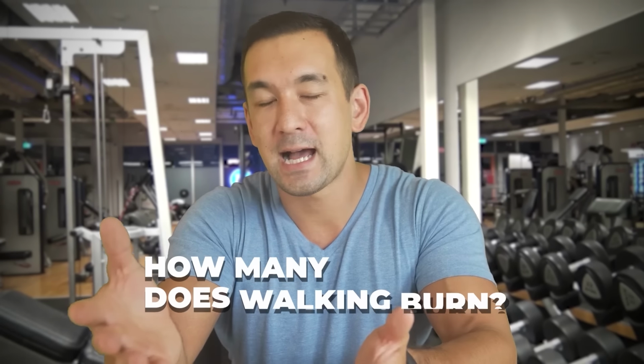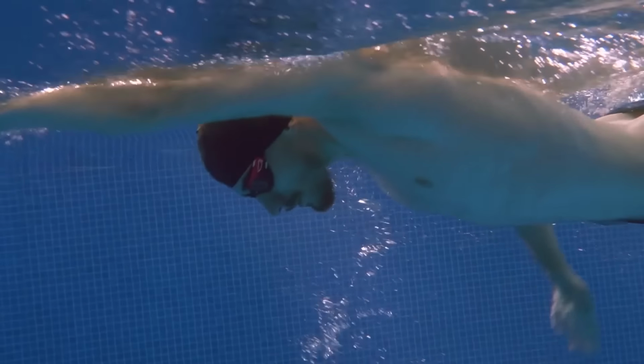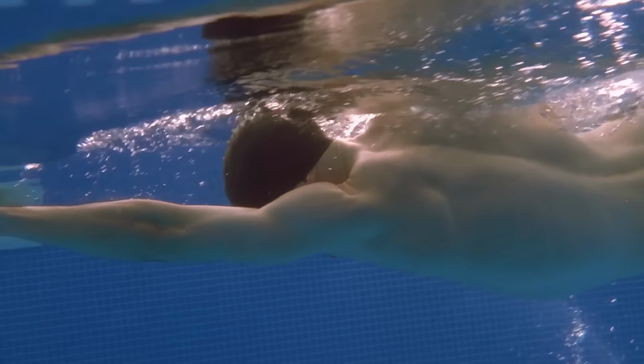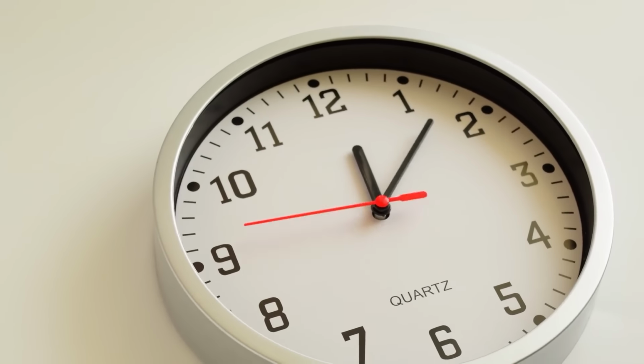Now that's all well and good, but you might be thinking that since walking is such a light activity, how many calories am I really going to burn doing that? And yeah, per unit of time, it's obviously going to be a lot less in comparison to, say, running or swimming or biking or something along those lines. However, when you extrapolate it over the course of an entire day, it really does add up a lot, especially if you're relatively sedentary right now outside of weight training.